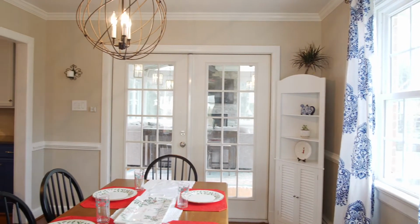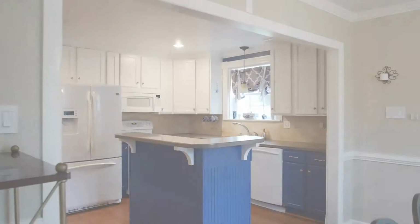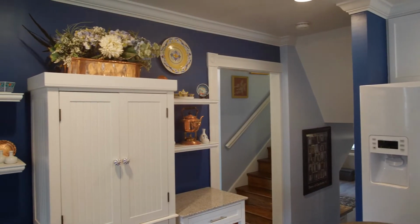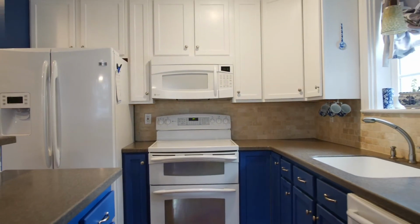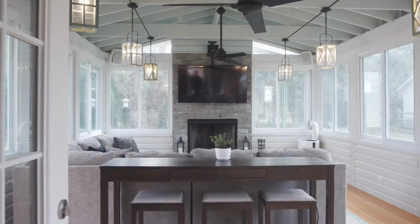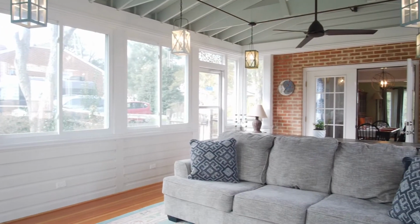There's a formal dining room which opens up into the renovated kitchen with island and beautiful backsplash and solid surface countertops. The dining room opens up into an absolutely spectacular enclosed porch with rafters, lighting, and a gorgeous stone fireplace. Perfect for entertaining during the winter, summer, fall, or spring months.